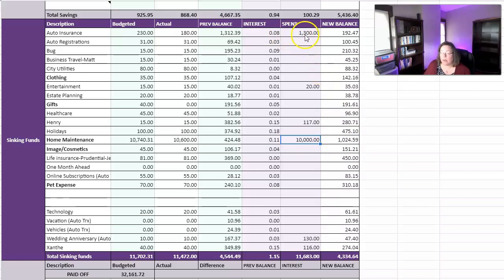You can see we also pulled out for insurance. We pulled out $1,300, and for entertainment, we pulled out $20, and then $117 out of Henry, $130 out of wedding, and $116 out of Xanthi. So let's talk about that. We put in $11,472. We pulled out $11,683. Our total balances at the end of the month were $4,334. That is what we have remaining in here. And our focus right now is we need to get this account built up, the home maintenance account, because we have to get through these repairs that have to be done.